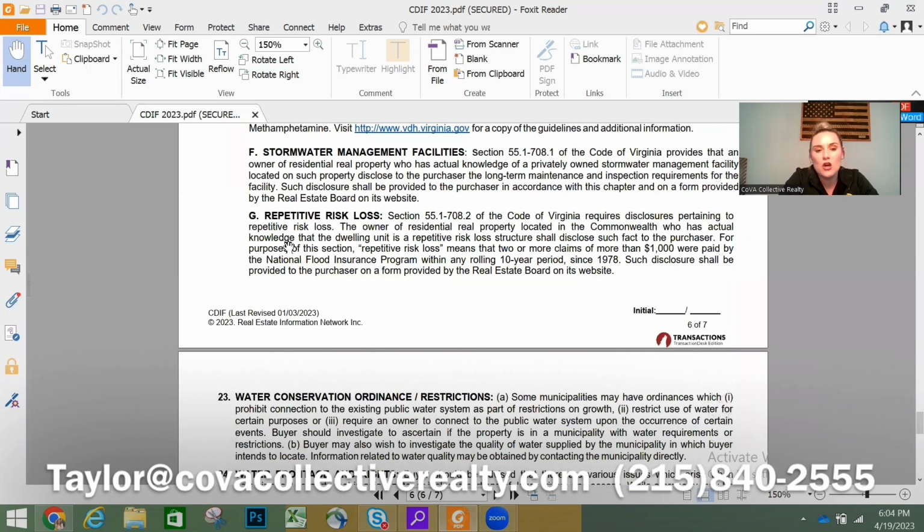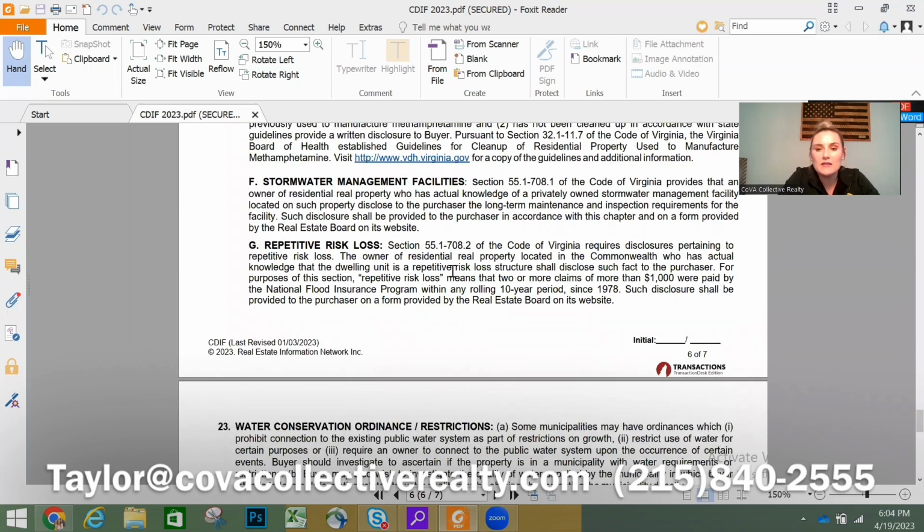And repetitive risk loss. So they added this one as of 2022, and I am glad that they added this onto the disclosures. As I had mentioned previously, the seller does not have to let us know if they are in a flood insurance required zone, but they now do have to let us know if they've had 2 or more flood insurance claims within a 10-year period. So that can let us know if they are in a flood insurance required zone, how risky of a zone they are in, so that you can make the best decision on if you want to continue to move forward with the property or not.